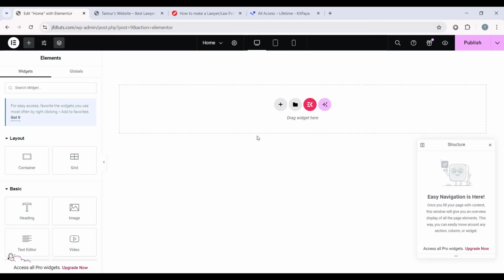And now we're gonna start our home page from the banner section. Then after creating every section in the home page, we will add the header and the footer at the end.